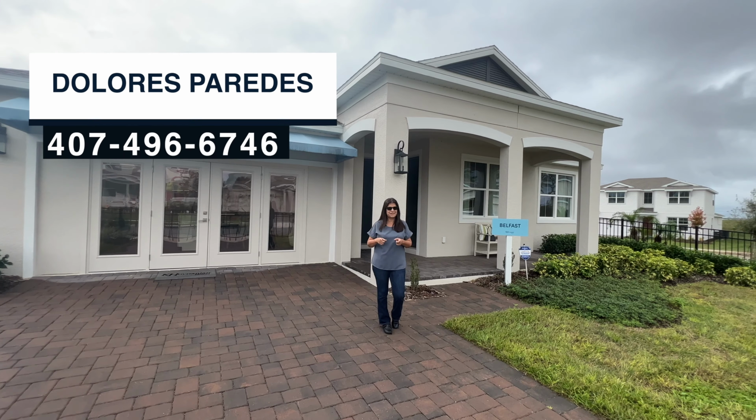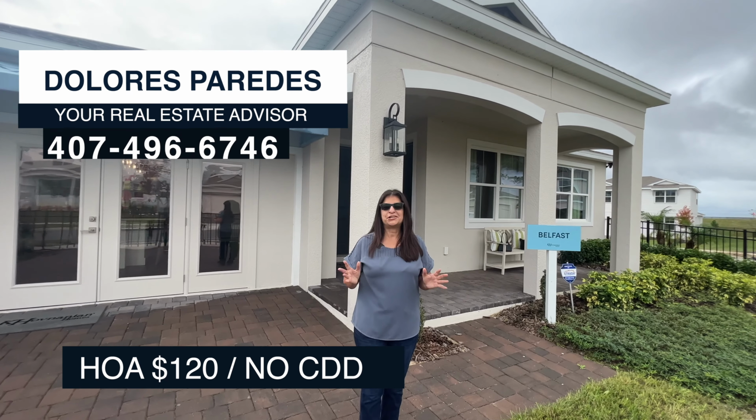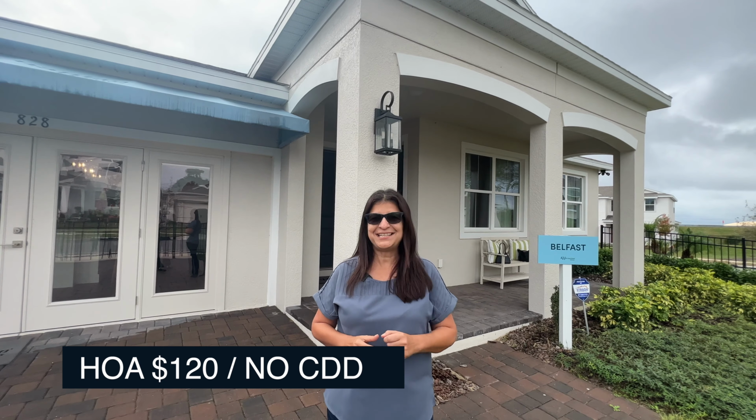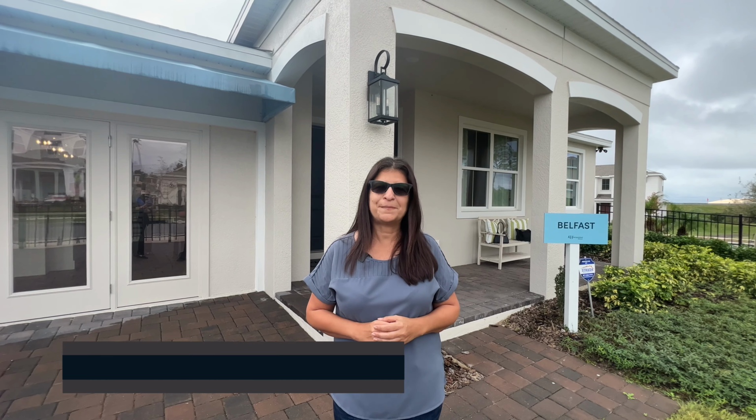If you would like more information on that, feel free to give me a call. And the HOA is only $120 a month and no CDD, guys. There's no CDD. So let's go ahead and take a tour of this beautiful model home.